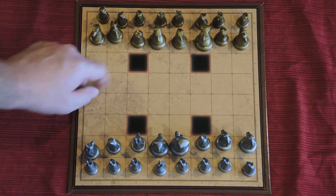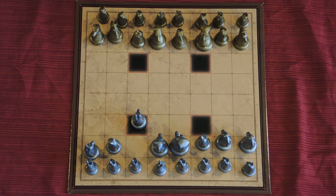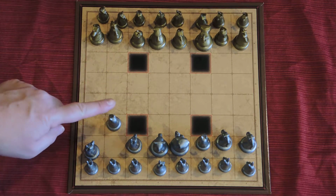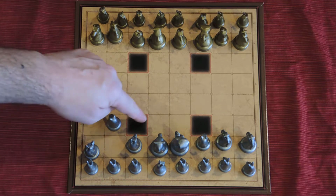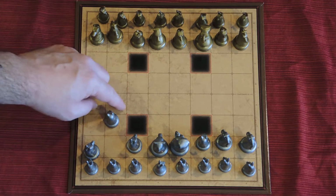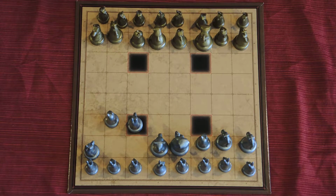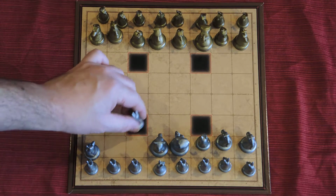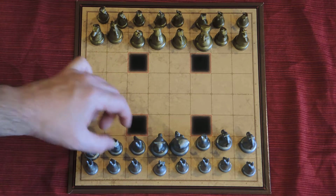Now these are traps. Any piece that ends up in a trap is out of the game. Now there is an exception. If there is a friendly piece next to the trap, not in a diagonal position, the piece can stay. But if I move that friendly piece away, this guy gets eliminated from the game.